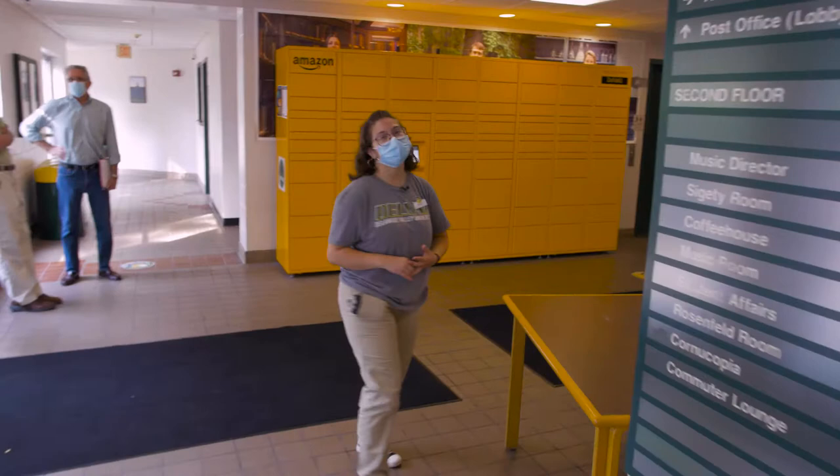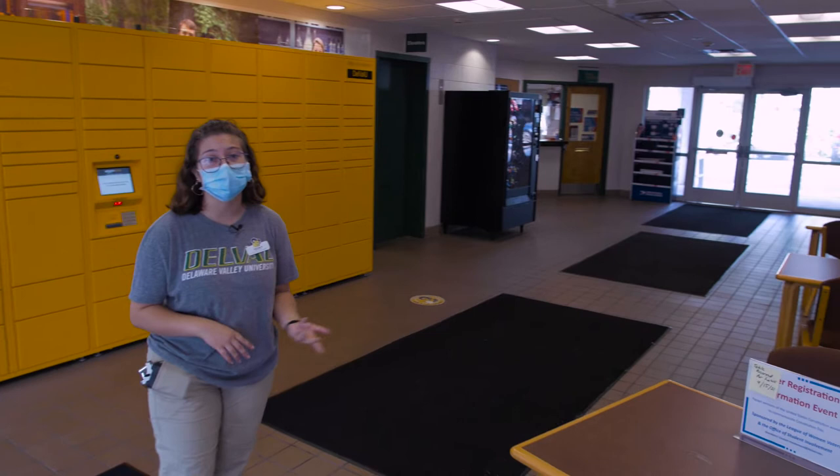So this is our mail center. This is like our little post office on campus. This is a great place to work as a student as well. You can earn some extra cash.